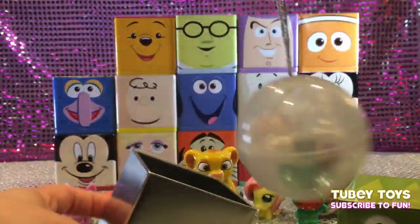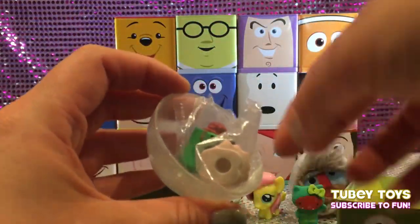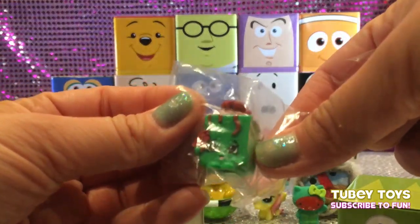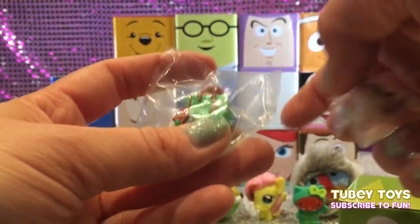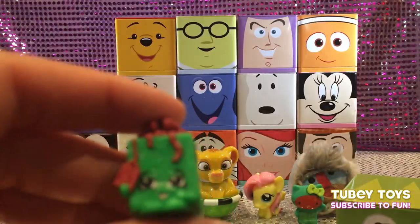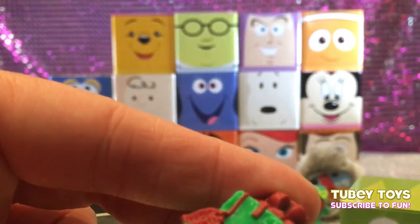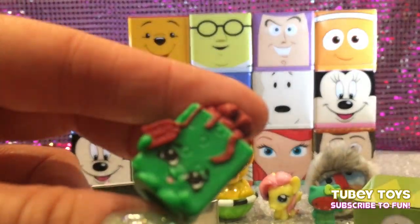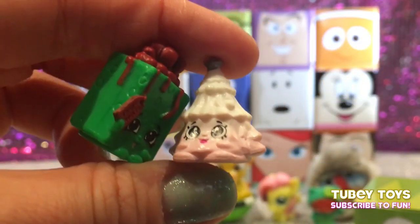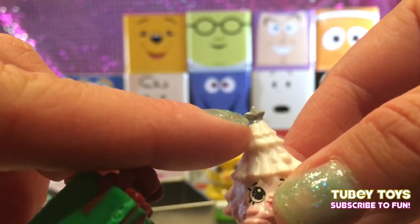Ooh, and we got a Christmas Shopkins ornament. Let's open it up. Yeah, M-Tubey started to open it, and then we had to stop him. But look who we got. We got a green gift, and we got a white and pink Christmas tree. Cool, and here is one of our Christmas Shopkins, and it's a green Christmas present. And on it, it says, from Santa. And we got this really super cute pink and white Christmas tree. And on the very top of the Christmas tree is a silver star.